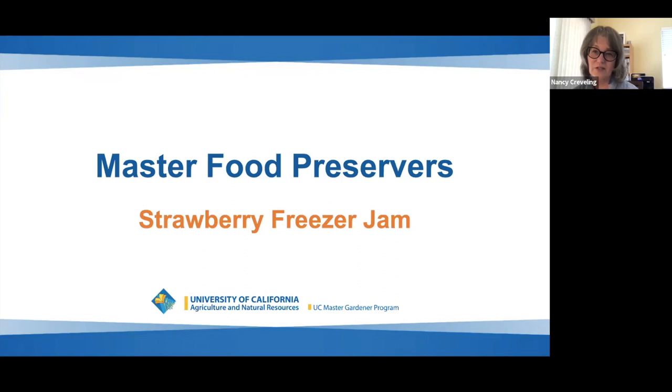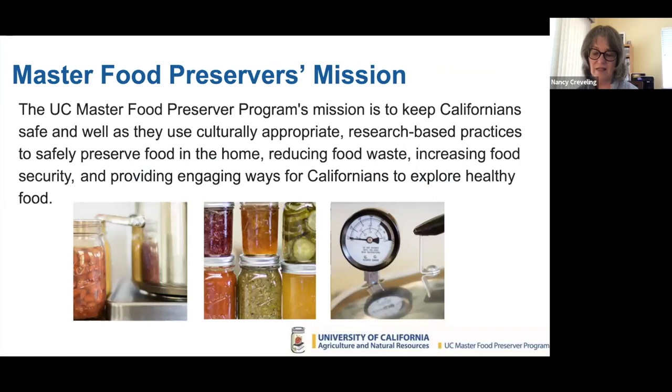And now, just in time for that bounty of spring strawberries, Master Food Preservers Sue Lovelace and Kathleen Fitzgerald Orr are going to show us how to make freezer jam. The UC Master Food Preservers mission is to keep Californians safe and well as we use culturally appropriate, research-based practices to safely preserve food in our home, thus reducing food waste, increasing food security, and providing fun and engaging ways for Californians to explore healthy food.